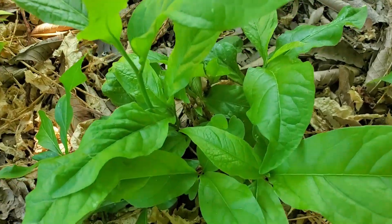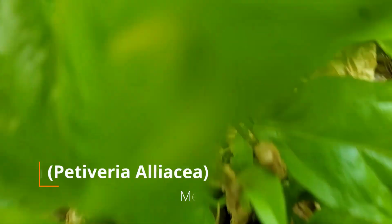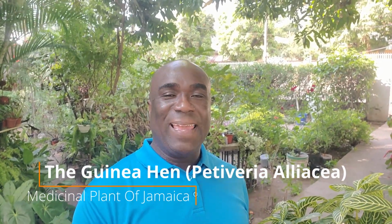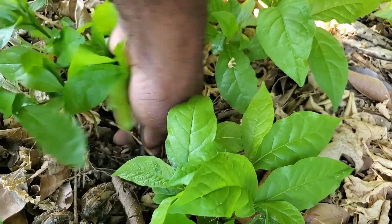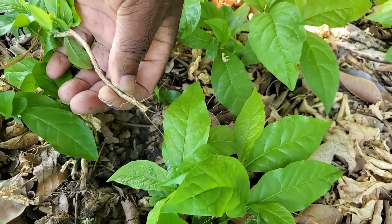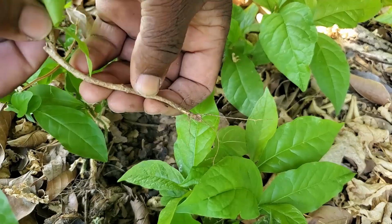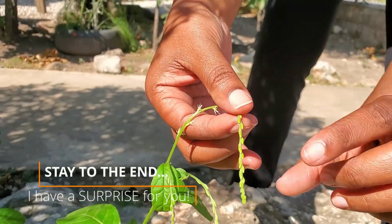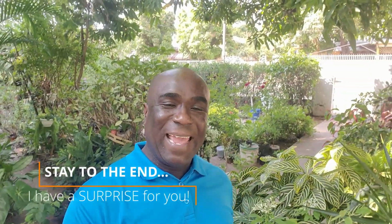Anti-cancer, anti-inflammatory, powerful plant. The miracle plant, they call it. It's Guinea Hen. And today I'm back in Kingston, Jamaica with my friend Hephzibah. She's going to tell us a little bit more about this powerful medicinal plant. What is it? What is it good for? And she promised a little bonus. Did you know that Guinea Hen can be used as a salad? Well, she's going to tell us at the end.